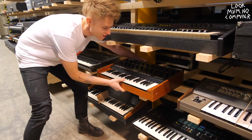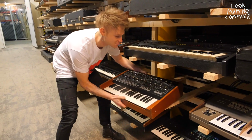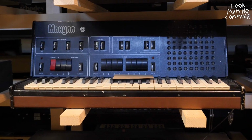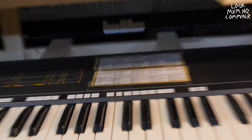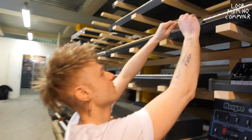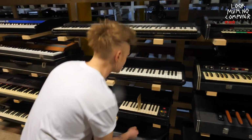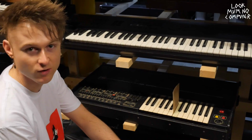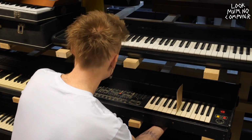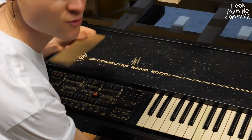I've got one at home, but I mean, it kind of looks a bit insignificant in this room. They've got all of the Russian synthesizers as well. And then Sonic Mirage with the boot disc. Beautiful. I'm gonna plop that back in. The thing is, on the website, it's promised to say that there are things you will have probably never seen before. And that is a fact, because I don't think I've ever seen the CR8 Computer Band 2000.